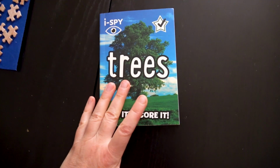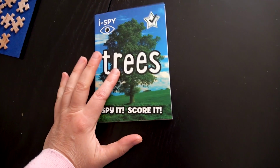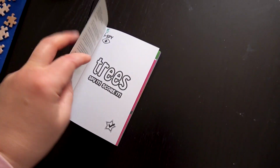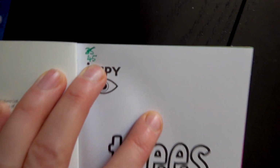And yesterday I spied 3 of the trees. I only filmed 1, but the other 2 was a birch and a redwood, a giant redwood. I've put my score in the front. I am up to 45, but Pippa at Worm's Eye View was on 100 last time I checked.